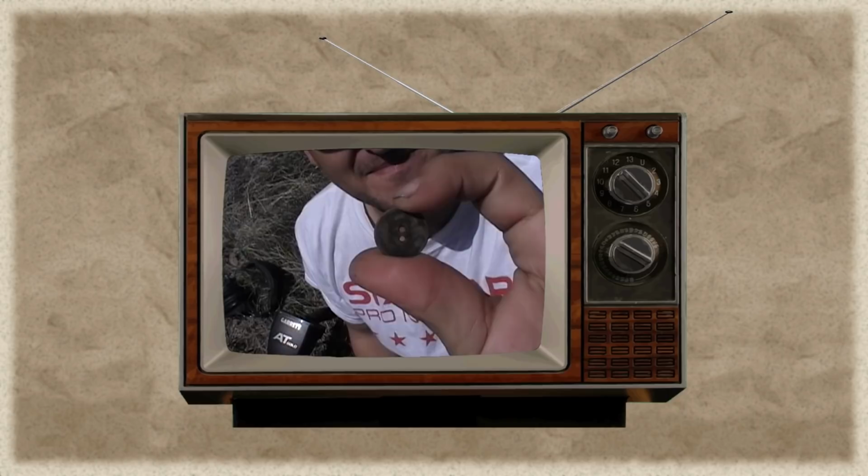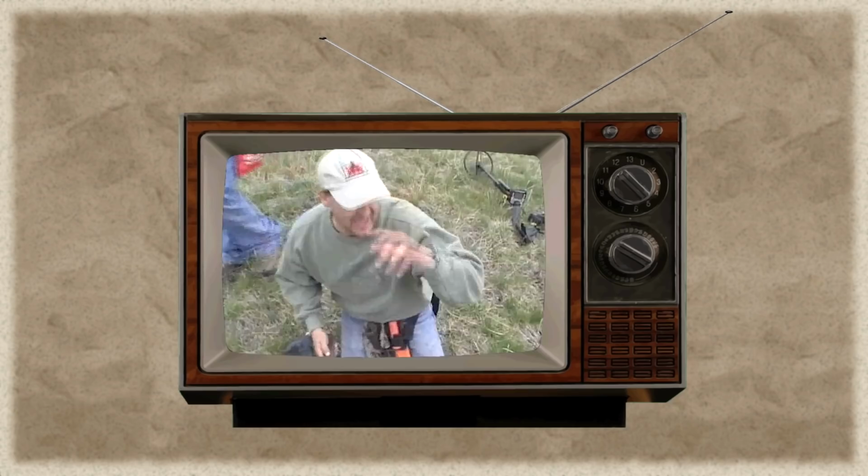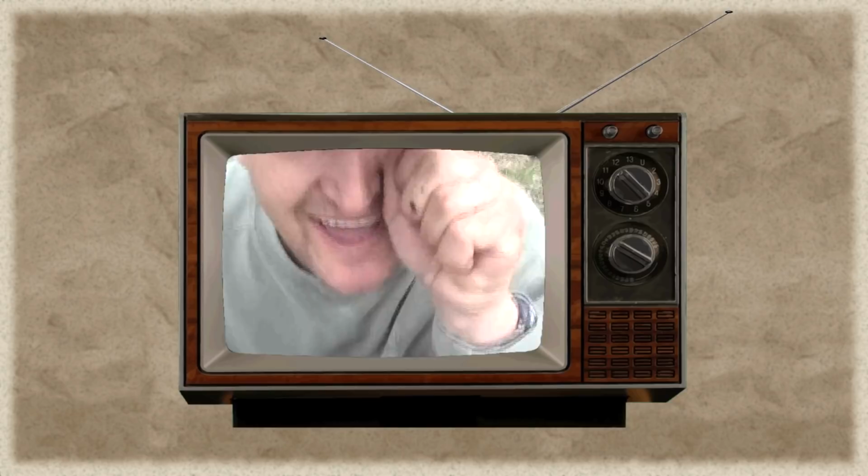KG's got the button. Pretty darn good sound KG found. Back up. King of this spot. Oh, it's good! It's a huge coin! It's gonna be a half. It's a half for sure. Yeah. I don't even know what it is. That's huge. Oh, it's a half! KG has a half in his hand. It looks seated. It's a seated half!